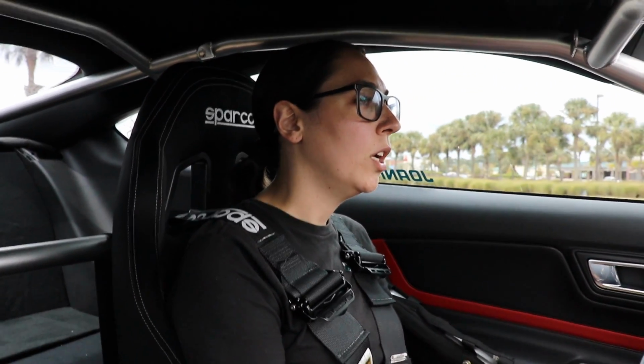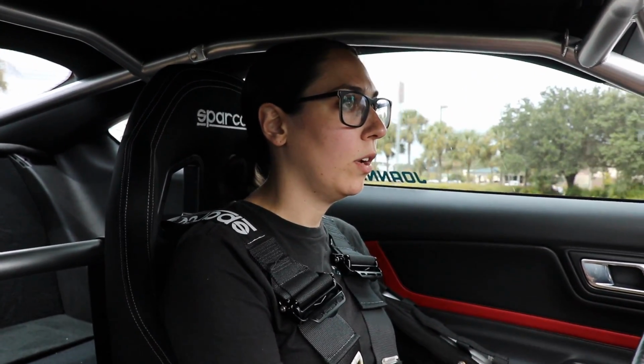It's definitely a very efficient blower. If I had to do a comparison, I have no problems with VMPs, but you have to spin them a lot harder because they are a little bit smaller. So everything that I've had with my Whipple has been fantastic.